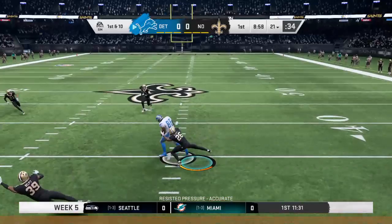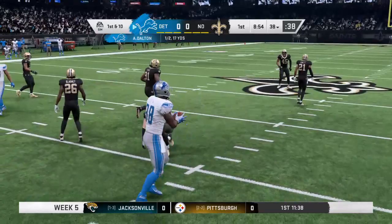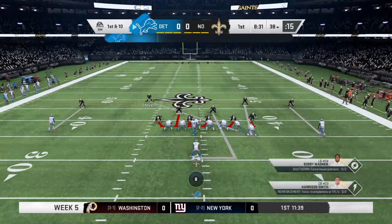Now they're ready to go. They've kind of got a look at them, got a sense. Let's see if they open things up a little bit. Let's see what the defense does here, too, after a good stop. A quick first down pickup. Good start after going 3 and out on their opening drive.